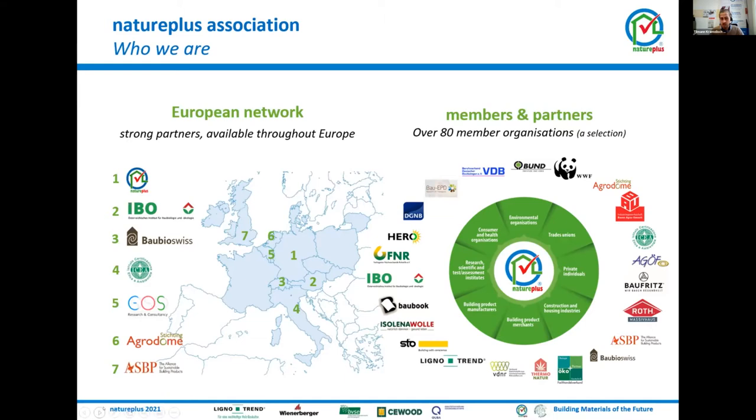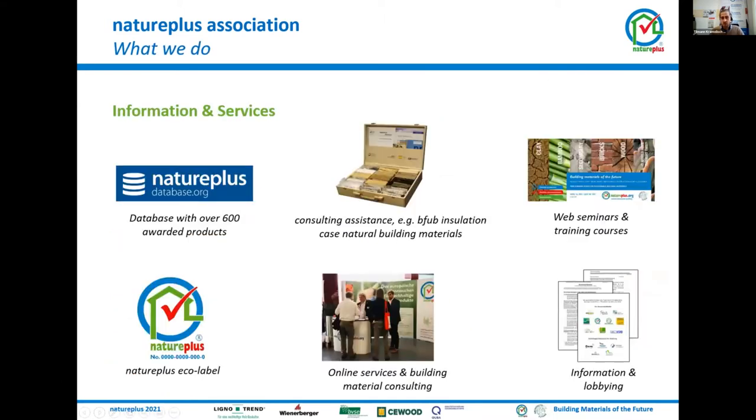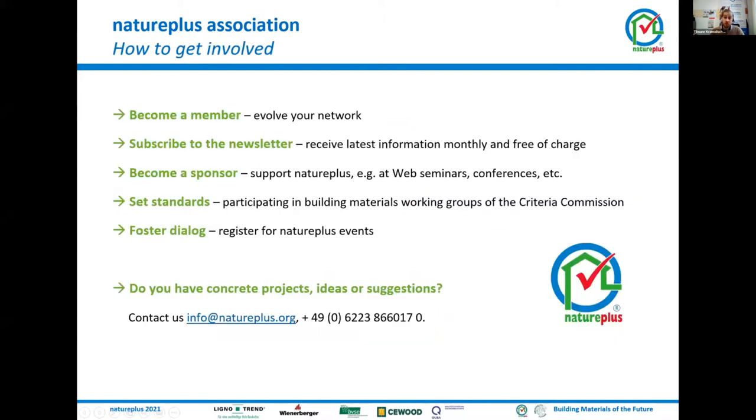If you go to the next slide, you see that we offer a lot of information on building materials and services. Many of you may know the NaturePlus eco label for sustainable building products. We also do campaigning together with other associations, of course, and seminars like the one we are hosting today. Next slide, please, Katharina. You are very invited to get involved with NaturePlus. We are always happy to have new members. You can also work within our working groups on specific topics about building materials and criteria for these building materials. And if you have a concrete project idea or whatever, just feel free to contact us.